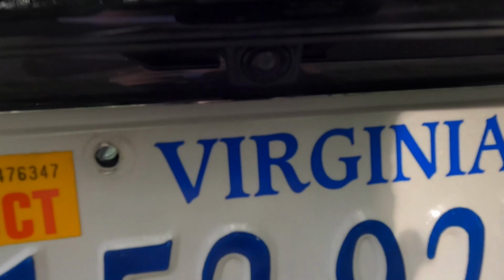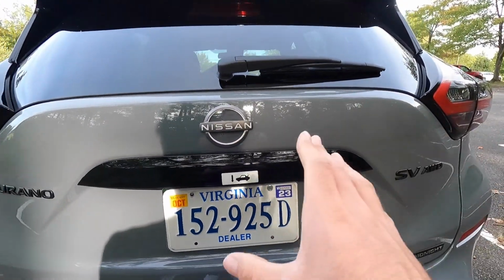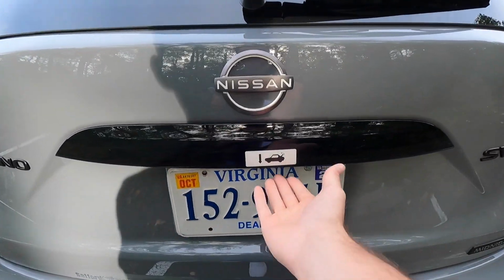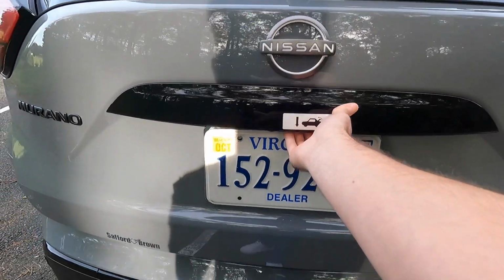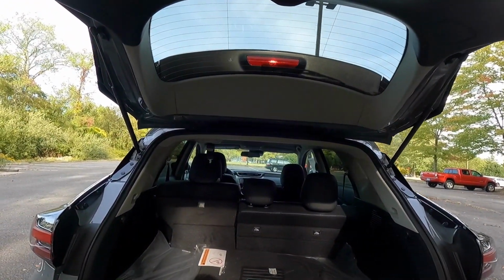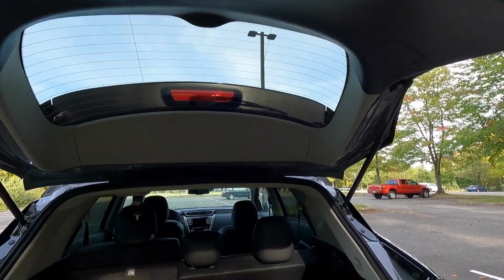Coming down just a little bit is where you'll find your backup camera. That is also standard. And then with the SV, you get a manual lift gate as standard. So all you have to do is put your hand underneath here and pull up, and the lift gate will open up. I know it's so difficult in the age of everybody having power lift gates to pull one up yourself, but that is just, I guess, one less thing to go wrong.